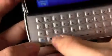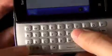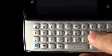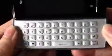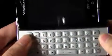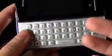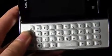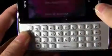You have your function key, and so you can get to different secondary keys here. The space bar is pretty big. The keys are definitely a chiclet style, so you're going to have to use just a little bit more pressure. They're not quite as grippy as I would like. Probably if this were on a bigger device, I would have a few more qualms about it, but because it is so small, I'm just surprised that it works as well as it does. I'm not going to be picky at all with this, and it does work pretty well.